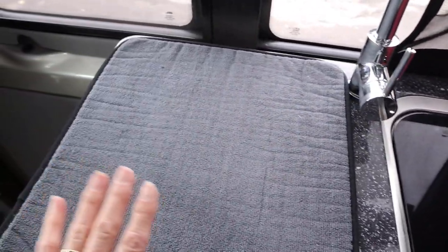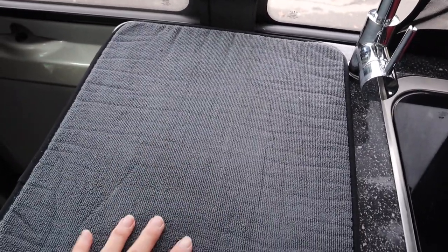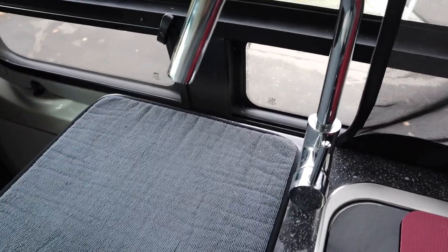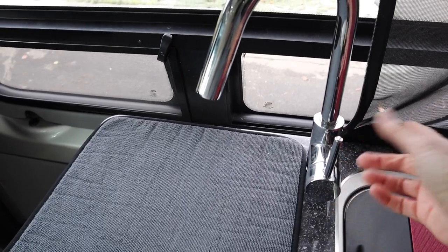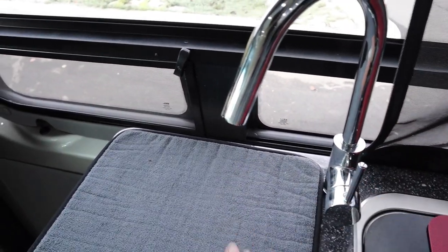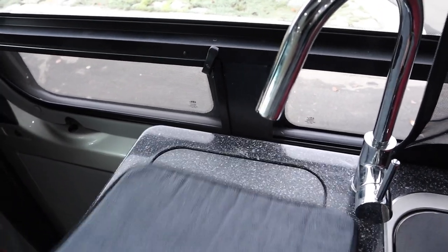I also have this kind of a drying mat. You can pick these up just about anywhere. And the reason is we've had this happen a couple of times where we've forgotten to turn off the water pump, or maybe we were using the water and we accidentally knocked this. And so this will pick up any kind of water that happens to spill.